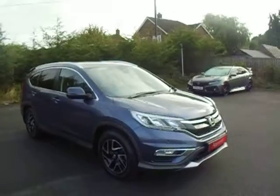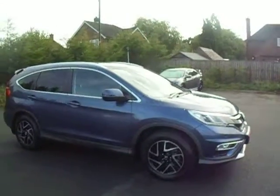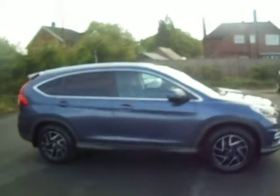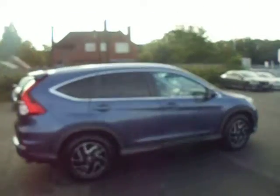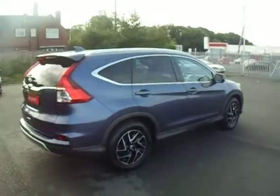Today I'm going to show you around our Honda CR-V. Now this is the SE Plus model, finished off in Twilight Blue metallic paint, and it's the 1.6 diesel manual.